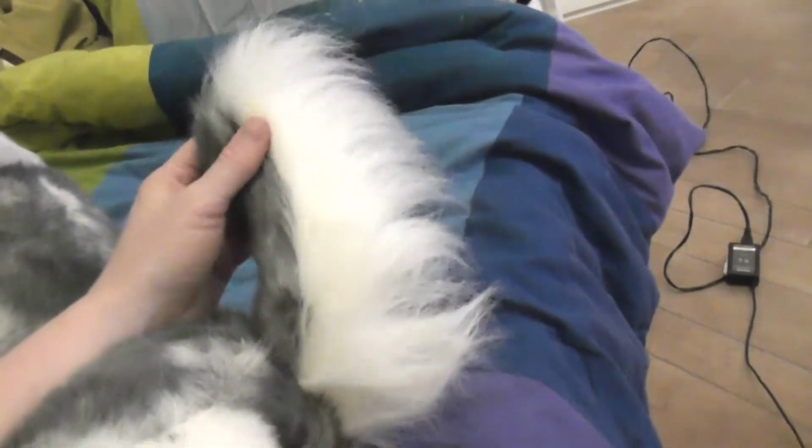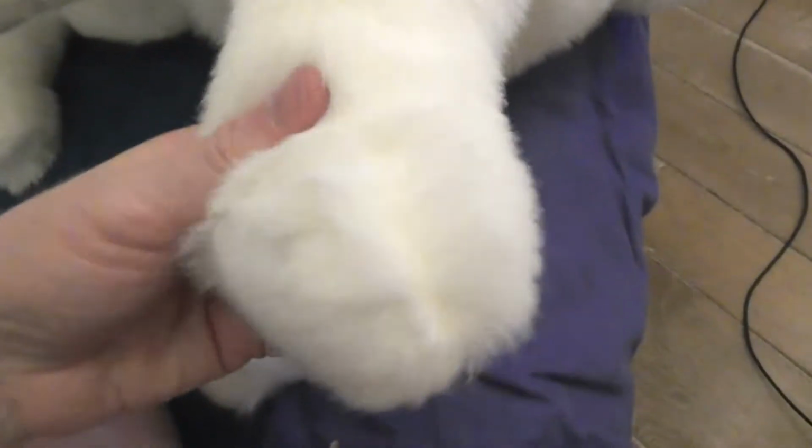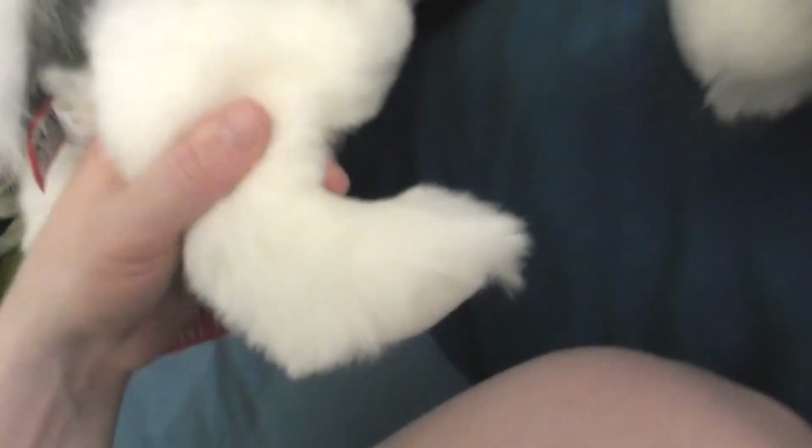And her fluffy tail. Her tail actually looks a bit like Sasha's tail, only Sasha has a smaller tail. There you go. So she's a bit deformed because she was stuffed in a bag. I really like the detail in the paws, and here the back legs as well. The back legs are more like something Sasha has, see? But I don't really like the back legs of Sasha.